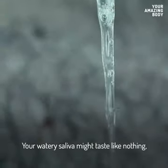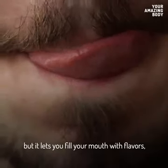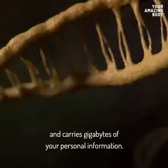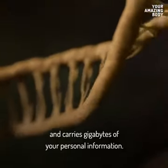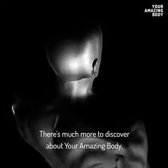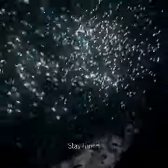Your watery saliva might taste like nothing, but it lets you fill your mouth with flavors, helps to swallow, initiates digestion, and carries gigabytes of your personal information. There's much more to discover about your amazing body. Stay tuned.